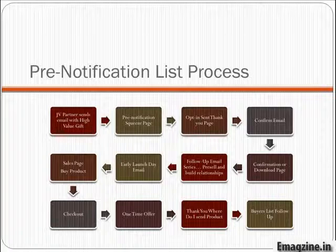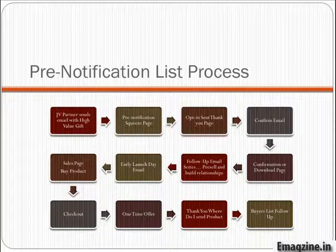Here's kind of the pre-notification list process. JV Partners send an email with a high value gift. So basically a nice gift for their buyers, getting them warmed up, seeding the market basically. They send them to a pre-notification or your squeeze page. They opt in. They're sent a thank you page. They confirm their email. Confirmation or download page is sent to them. Now they begin the follow-up email series.